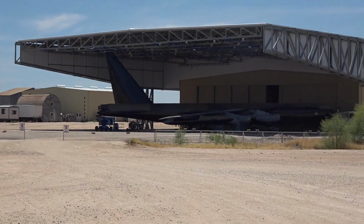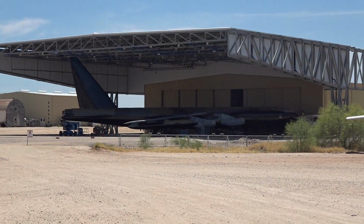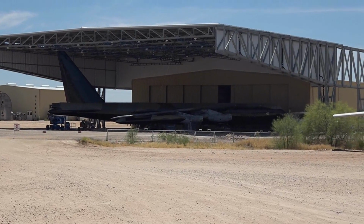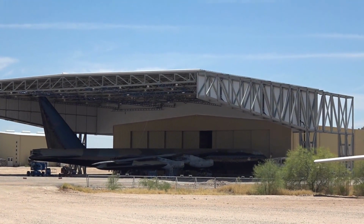I don't know if you can see it in the shade, but under this work area is a B-52D that's undergoing restoration. That'll be joining the collection here, I'm sure, pretty soon.